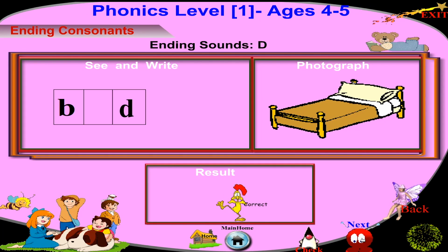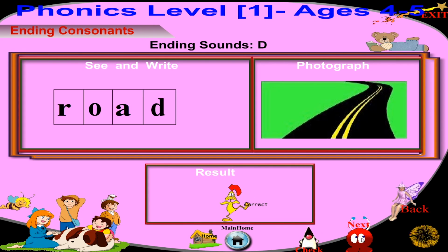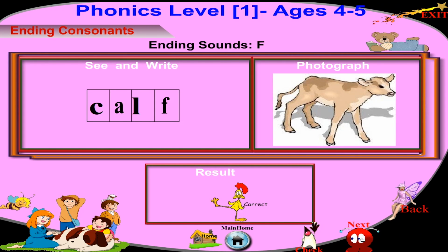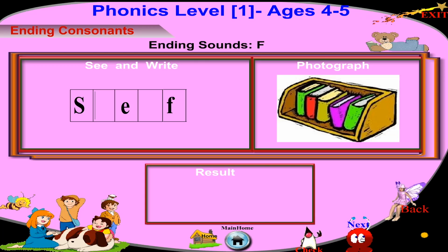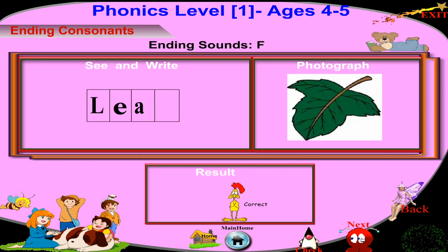It is a bed. It is a robe. It is a calf. It is a shell. It is a leaf.